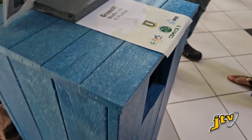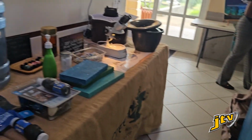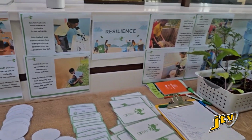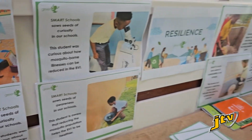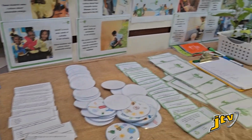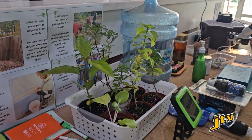We also use it to make compost bins. We've used it to make garden sheds for schools to store their tools and garden beds. We've been doing work with the schools as a part of a smart school project, and we've been teaching them the importance of planting your own food. So these are samples of work that we've done with children, teaching them about mosquitoes, energy conservation, composting, really reducing, managing our waste so that so much isn't going to the landfill.